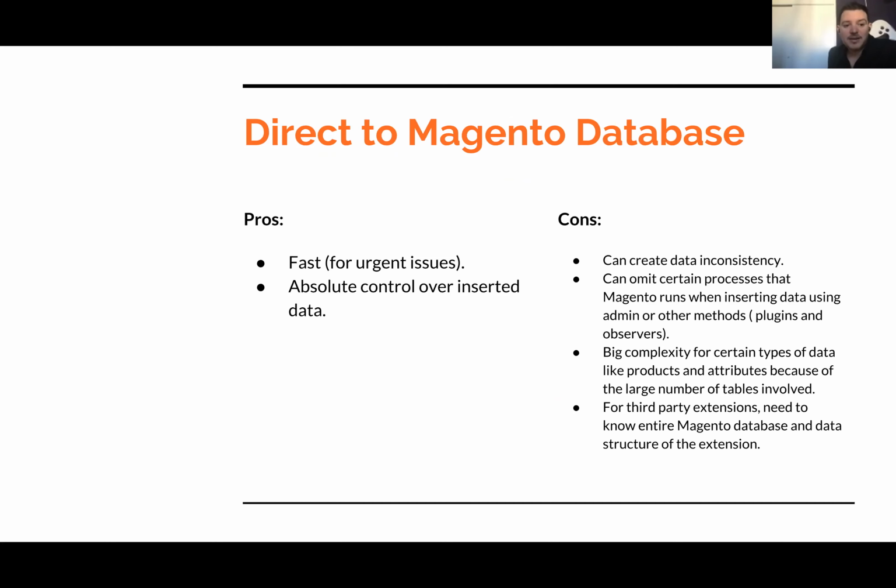The cons can be that the Magento database, like we said, is very fragile, and inserting data this way, because of the relational nature of the database, can create data inconsistency in the long term. Maybe you don't see it at that time, but in the future, as the site is working live, you will get to see what you've done there, and it can generate problems. So if you have processes that process the data previously to inserting into the database, in Magento we call them plugins or observers, that change the data before it gets inserted, and you directly insert that data into the database, you will be bypassing that, and you won't get the same data result that Magento would get if you did it using Magento directly.